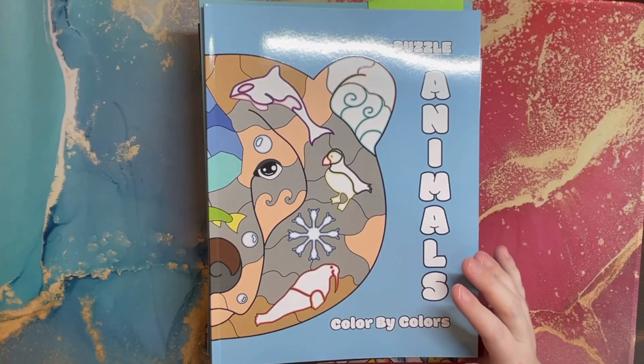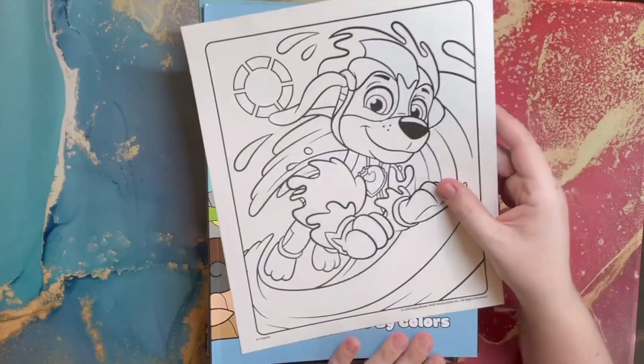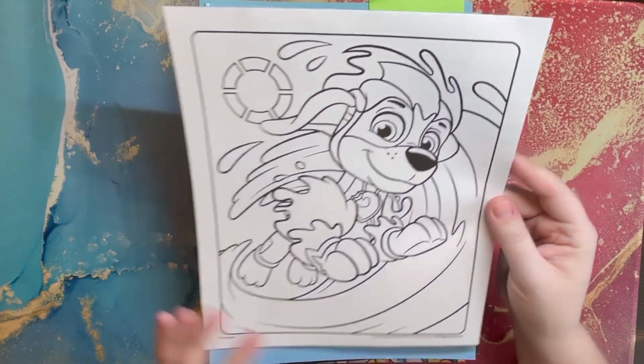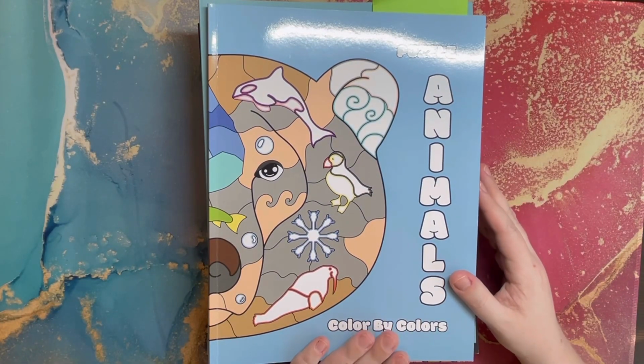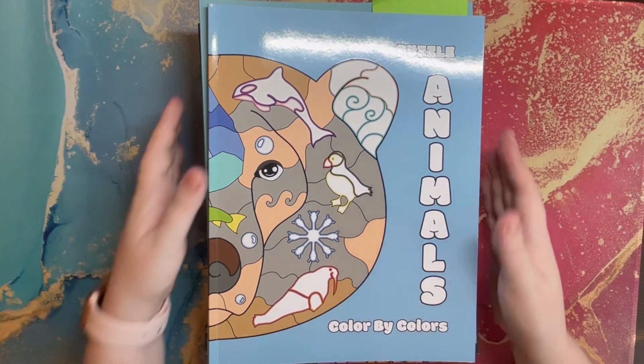Okay, so we are back. So Ryder has now his metallic crayons that he is coloring with. And what animal is that one, or what character is that one, Ryder? Marshall. I don't know if that's Marshall. It is Marshall? Yeah. That's a Paw Patrol character. He's never actually seen Paw Patrol, but all of his friends at his school know Paw Patrol. So he has fun with the Paw Patrol characters.